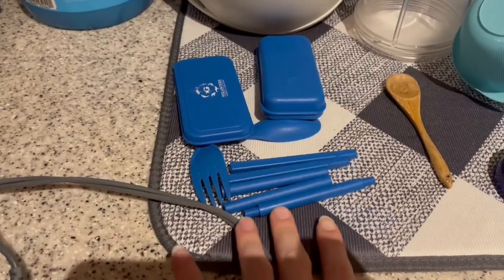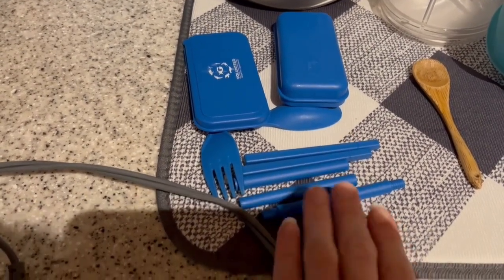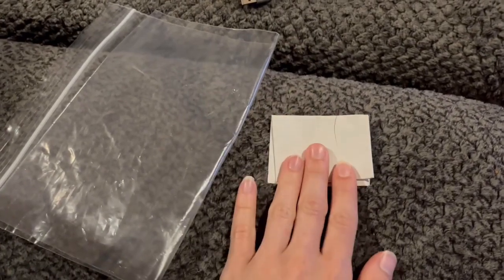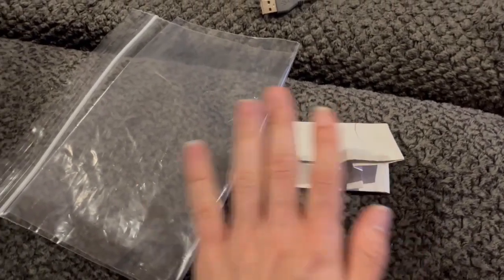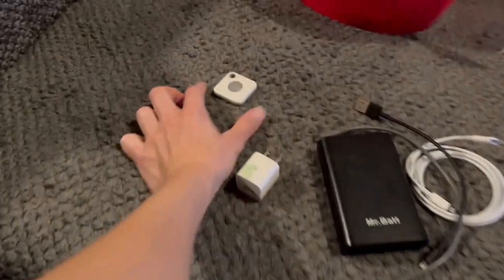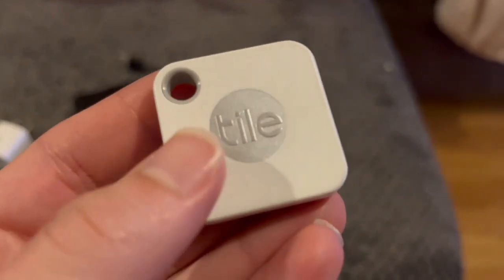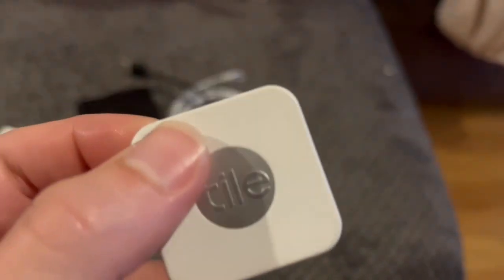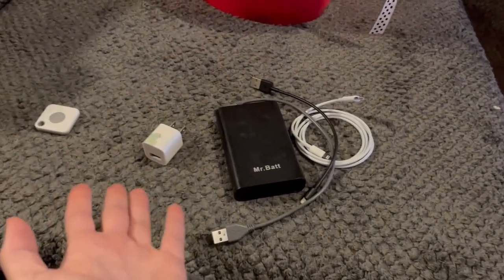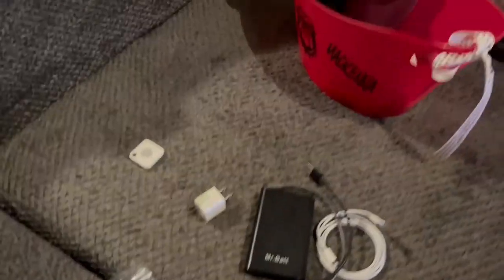I also have this reusable utensils kit, drying. There's a fork, a spoon, and a straw. Some things I added, I have this photocopy of my passport, little baggie for money, and then I need to replace the battery on this, so I won't be bringing it this trip, but towel tracker and air tag or something like that. Just keeping your bag or whichever space you think could benefit from it the most.